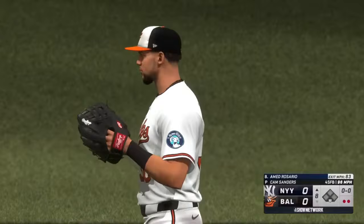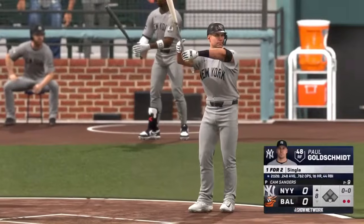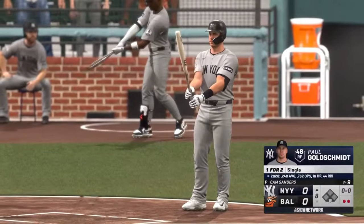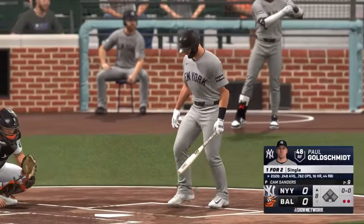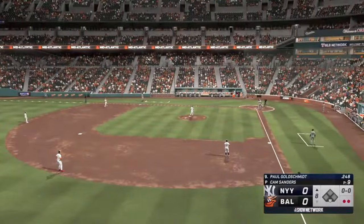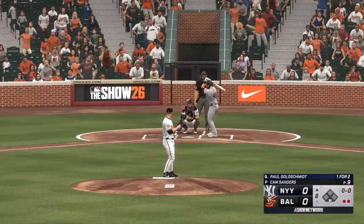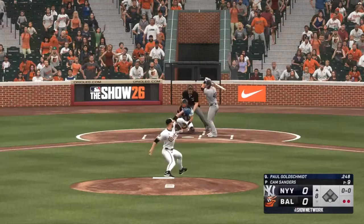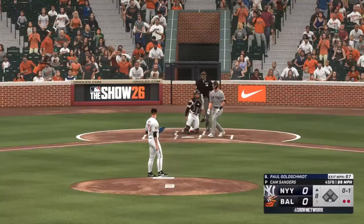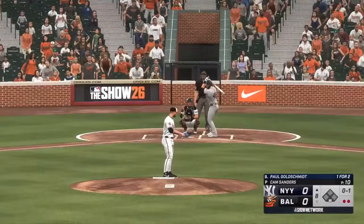Nice hard line drive to the outfield. You're trying to get on base, represent that go-ahead run. Can't hang your head on that at all. Now it's Goldschmidt up to the plate. 1 for 2. Swinging, a foul straight back. 2 down, nobody on. And we're in the top of the 8th.